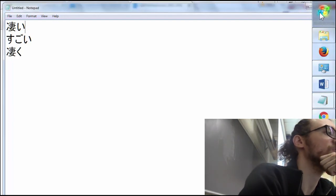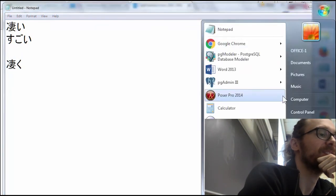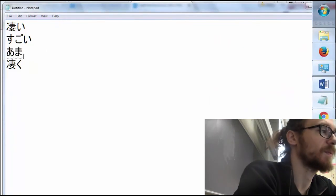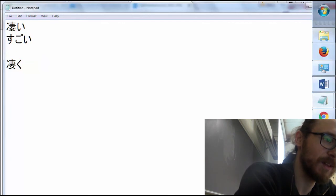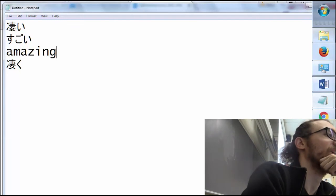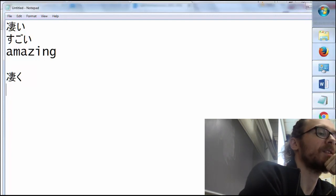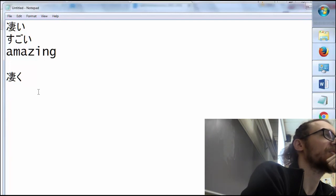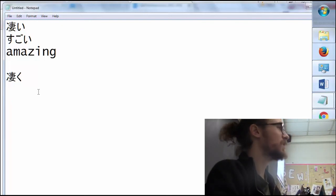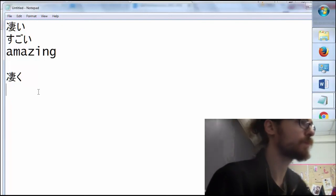See what happened? Sugoi is just you saying it. It literally means amazing. And when you say sugoku, it's also amazing, but you're going to conjugate it into something. You're going to do something with that. Usually you're not going to just hear sugoku on its own. It's going to be followed by something, whereas sugoi, you can just say it on its own. Oh yeah, I got it.